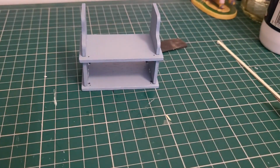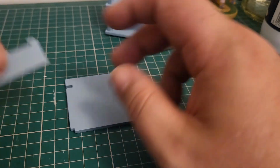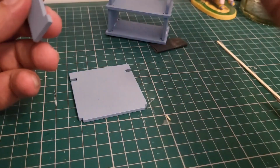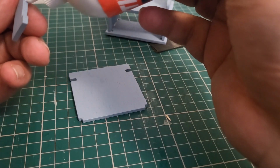So this is going together quite nicely. I was expecting it to be a lot tougher than it is, but no, it's been okay so far. Now, the next thing we've got is a shelf. So we're going to put this to the side, bring over this part, and we have the little shelf. Now the shelf, we're going to put glue along here, and we're going to attach it to there. That's what's going to happen. So let's add our glue. And again, if I make any mistakes, I'm going to show you.